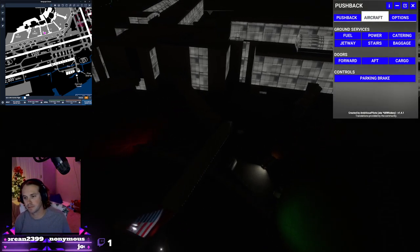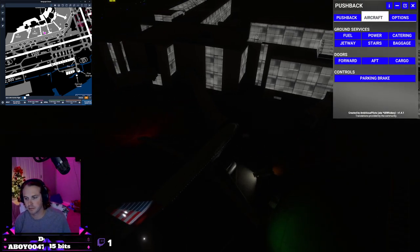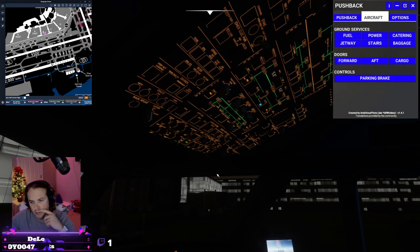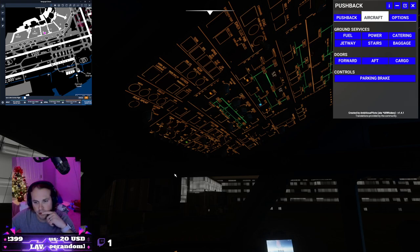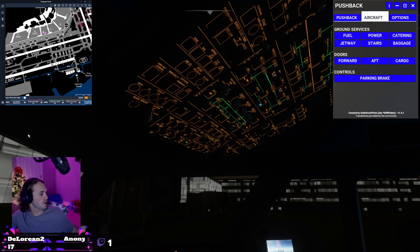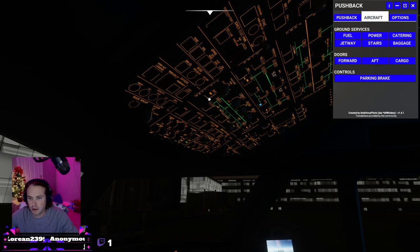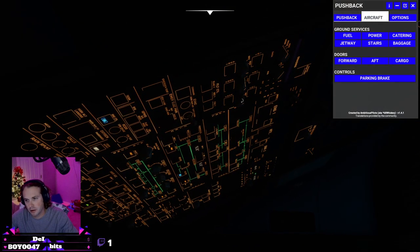There we go. There they come. Guys, we don't need Navigraph anymore. We don't need crew supply oxygen. Ground control server can come on. We no longer need our IRs. And we no longer need our fuel pumps.